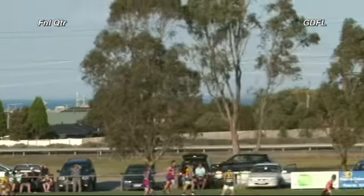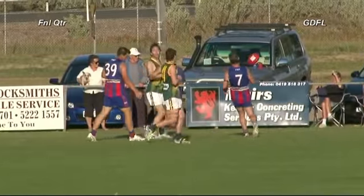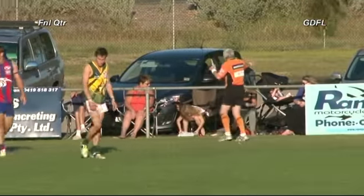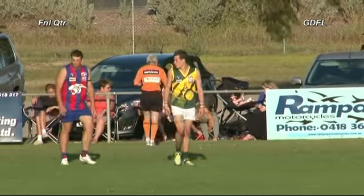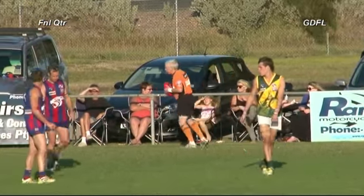Half back flank, drives it long up the line towards half forward, over the head of Tarr at the back. Fletcher off hands though, and it's going to be another boundary throw in, half forward on the other side. Bell Post in a little attack. 11-7-73, 9-7-61, at Werribee Centrals.